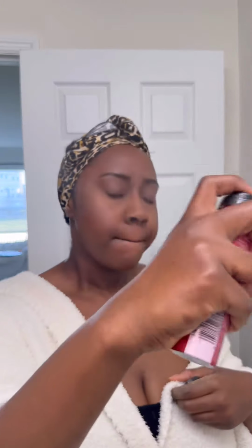Bronzer. Oh, really? Another setting powder. Bronzer on the eyelids. Setting spray. Mascara.